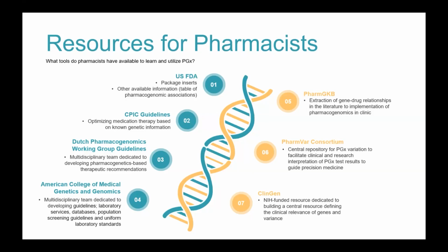The American College of Medical Genetics and Genomics is a good resource. It's a team that works on developing guidelines, laboratory services, databases, population screening guidelines, and making more uniform laboratory standards. PharmGKB we'll talk a little bit about. That's a really great resource. There's PharmVar Consortium and ClinGen, and these are a little bit more of the science and less of the clinical interpretation of pharmacogenomics, but they do have some of that information as well.